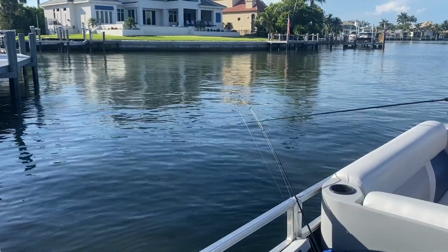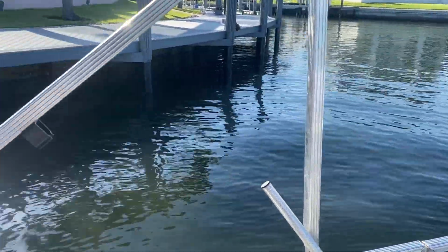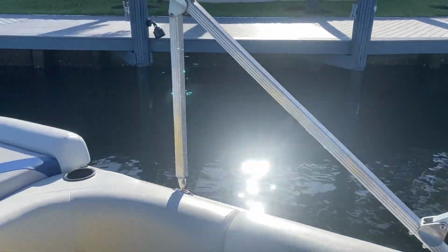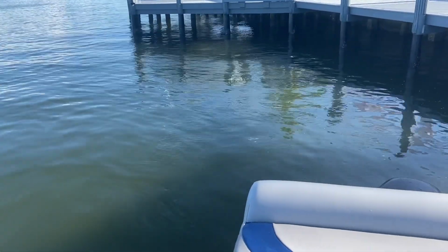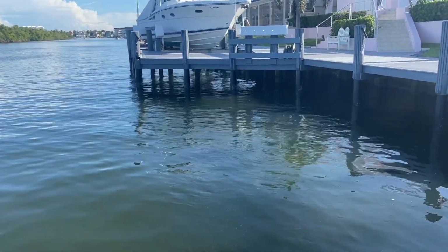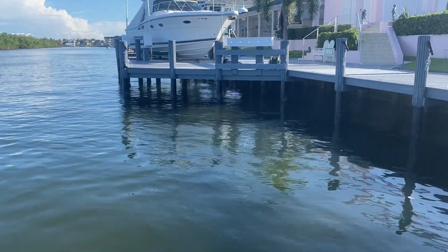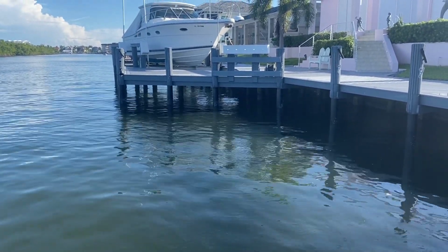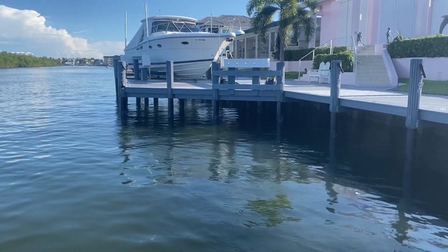Okay, so I've anchored the front of the boat up here, up current. The current is flowing this direction, which puts the back of the boat right in front of those docks where we want to fish. So the current will take our bait right into those docks, just as close as we want to get our bait to the docks. The docks are what hold the snapper.